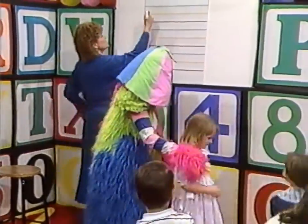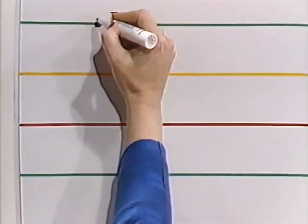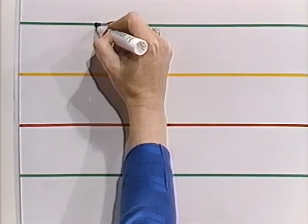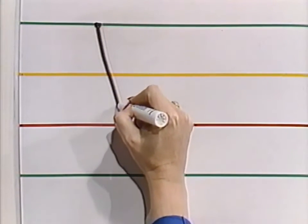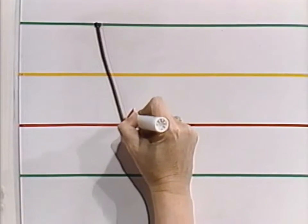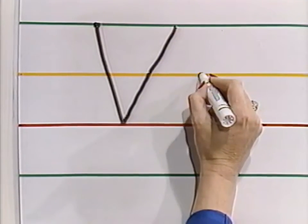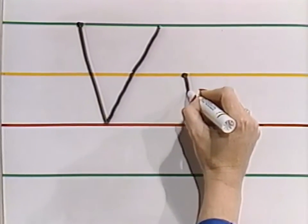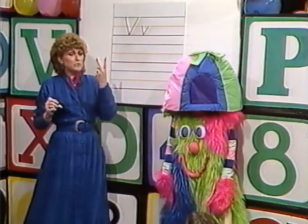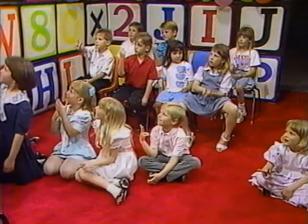Come on over here. Snoothy's telling them all to get in their seat. That's right. Thank you, Snoothy. All right, watch this. Start on the black dot. You're going to make a lazy line down to the red. Do you pick your marker up? No, you can, but you don't have to. And then you go back up to the green. And you know what? The small letter V is just like the capital letter V. Look at this. Easy. You can make a V with your fingers, can't you? Can you make a V? Look, even Snoothy can make a V.